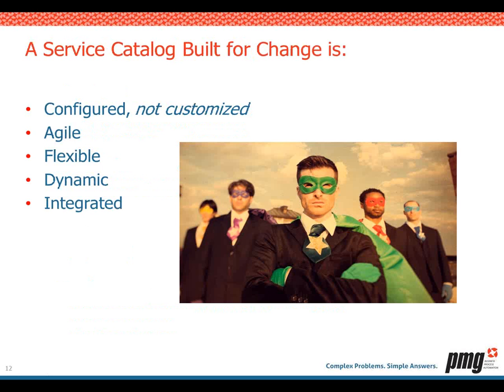So how do you ensure that your service catalog is built for change? How do you ensure that you look like these folks, superheroes, to the rest of the enterprise? Well, first off, we want to do what we can to make sure our service catalog is configured, not customized. As we discussed in the previous slide, customizations often won't change with the needs of the business. And customizations do tend to break during upgrades.